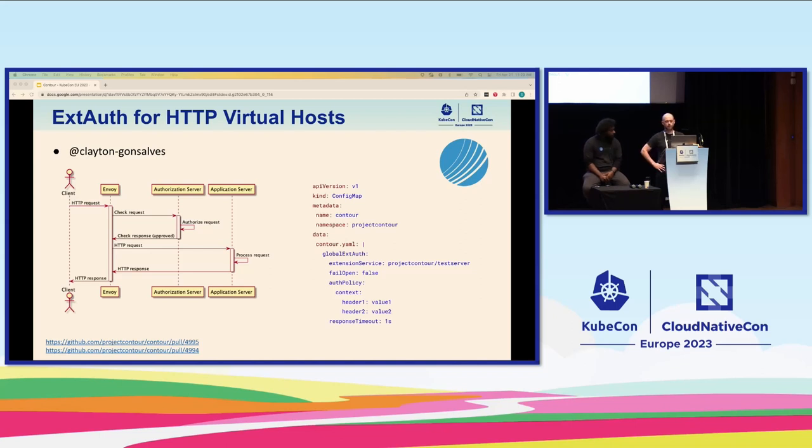Again, super excited to have this land. It kind of fills a gap in terms of support for this feature, and we're looking forward to having this be used going forward.